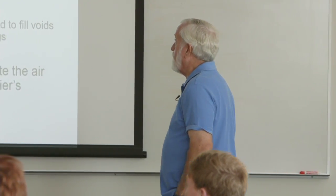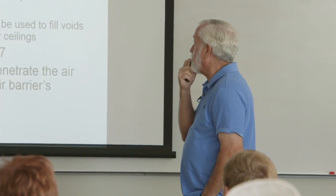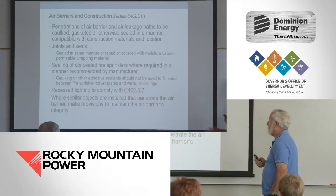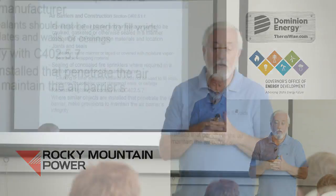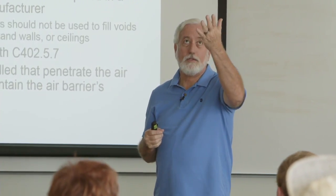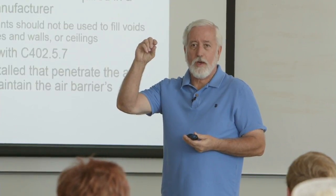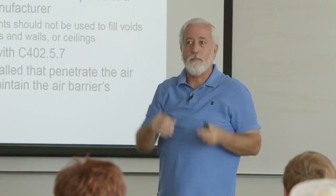Sealed with tapes or coverings with moisture vapor permeable wrapping materials, concealed fire sprinklers in a manner required by manufacturers. Now, you've got to be careful on fire sprinklers, and there's been a lot of debate on the location of the heads. You've seen the blind heads where they just have a little cover on them. Those little covers are set down just 1/8 of an inch or so off the ceiling, and when there's a fire, that heat comes in through and gets up inside, and that's what melts the fusible link.